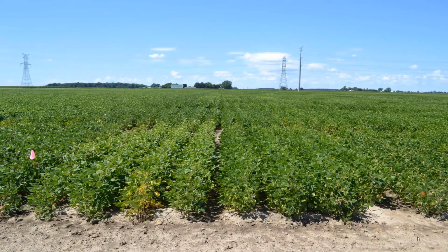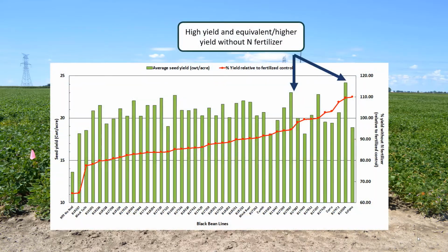So one of the reasons that motivated us to pursue this study this year were the results we found in the past under these types of trials and conditions. We actually identified black bean lines that have equivalent and higher yield potential under low nitrogen conditions, as you can see in this graph. From a breeding perspective, this suggests that through recurrent selection, it would be possible to reduce the need for nitrogen fertilizer in Michigan dry bean production.